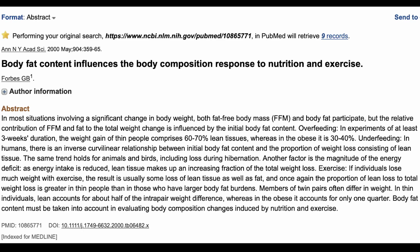So, a study done in the 2000s by Dr. Gilbert Forbes recommended that at the beginning of your diet, when you have a little more fat on you, you should be more aggressive, then taper down as you get closer to your goal. Right, so a study by Dr.